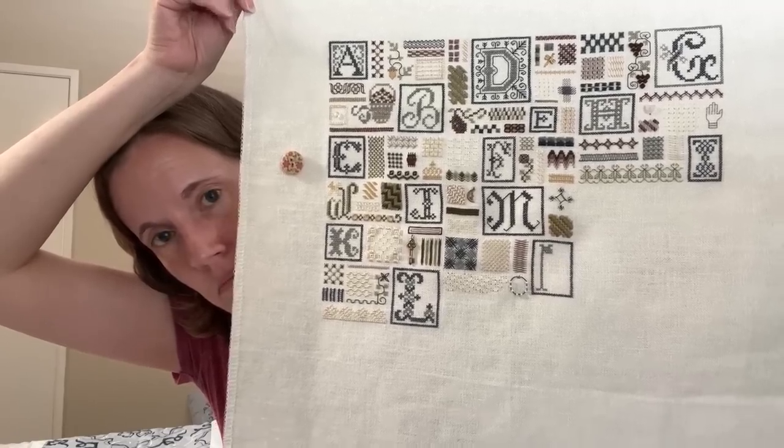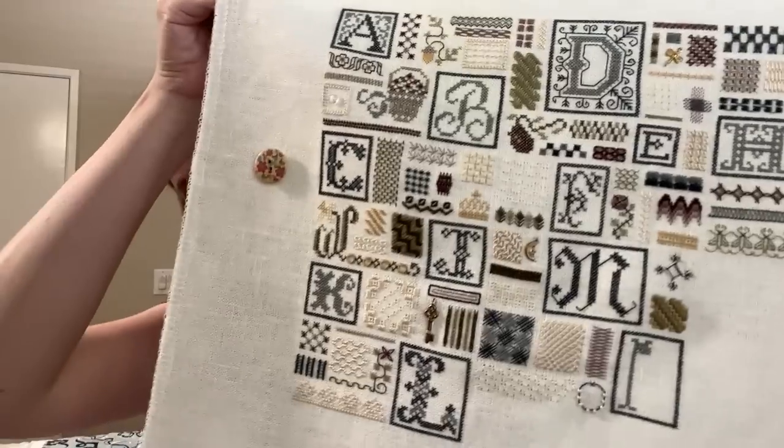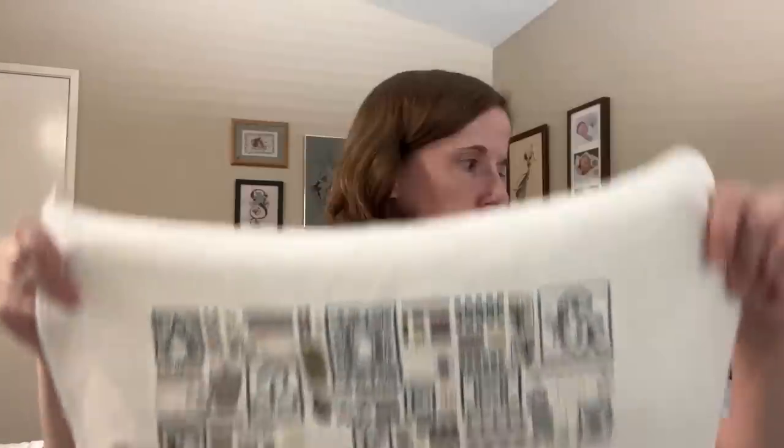So all the different specialty stitches. So yeah, I should be a lot farther than I am, but what you gonna do?